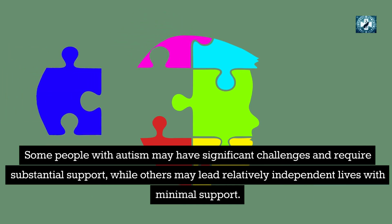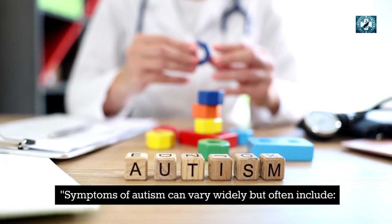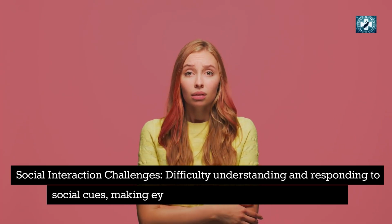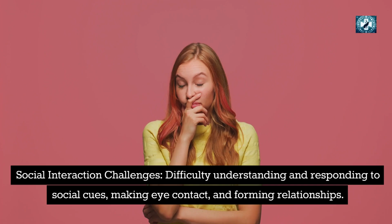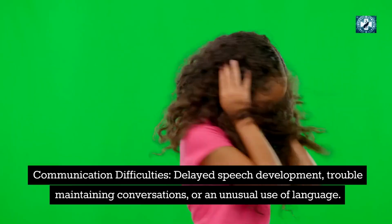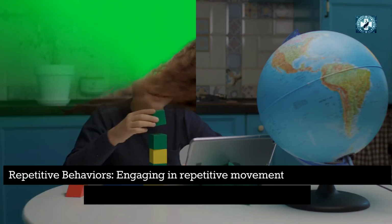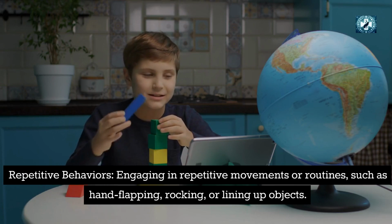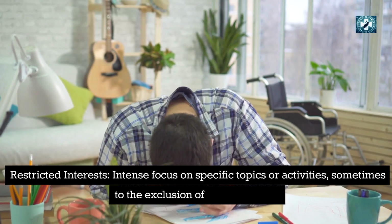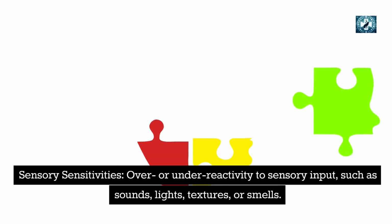Symptoms of autism can vary widely but often include social interaction challenges, difficulty understanding and responding to social cues, making eye contact, and forming relationships; communication difficulties, delayed speech development, trouble maintaining conversations, or an unusual use of language; repetitive behaviors, engaging in repetitive movements or routines, such as hand flapping, rocking, or lining up objects; restricted interests, intense focus on specific topics or activities, sometimes to the exclusion of other interests; sensory sensitivities, over or under reactivity to sensory input, such as sounds, lights, textures, or smells.